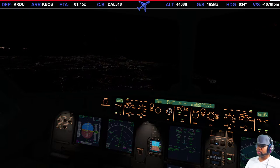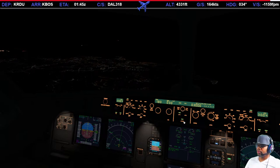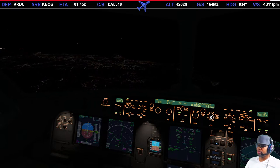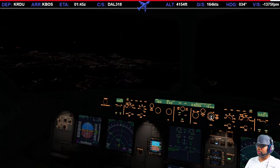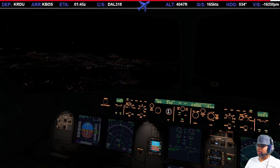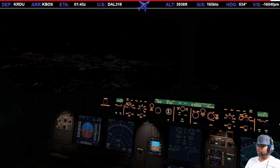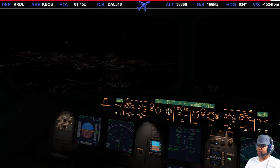JetBlue 1121, cross BOSOX at 8000, LaGuardia altimeter 3016. LaGuardia 3016, and we'll cross BOSOX at 8000, JetBlue 1121. 7215, contact New York Approach 120.8. Come on, man, give us our turn. Thank you. Bye bye.